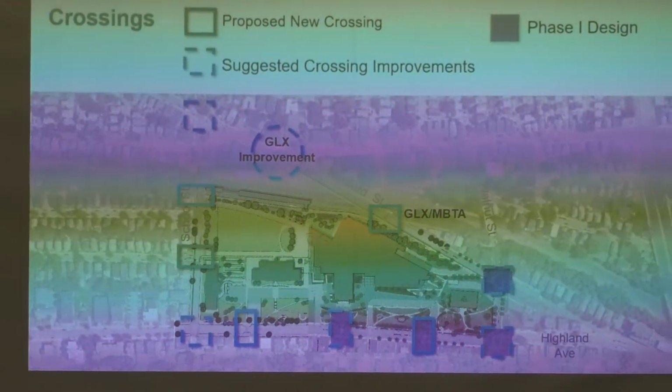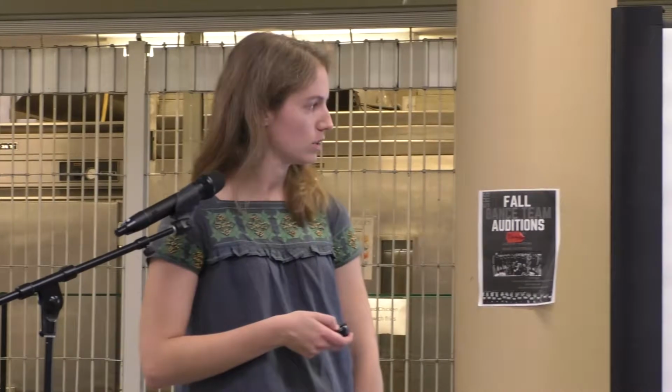Well, we're going to be taking a look at it in the future. Okay. Because there's a bus stop right there. Right. Yep. So the bus stops will be coordinated in the future as well. Okay.